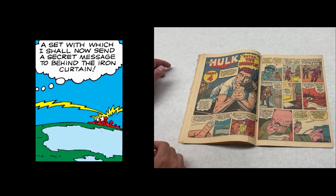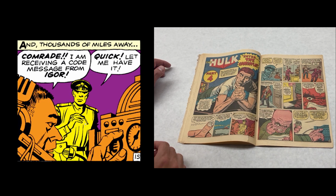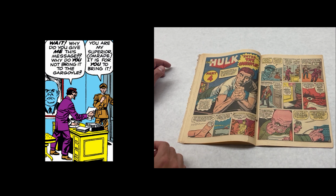A set with which I shall now send a secret message to behind the Iron Curtain. And thousands of miles away, comrade, I am receiving a message from Igor. Quick, let me have it. This is high priority. I must give it to the gargoyle. But I dare not face the terrifying one. I have the answer. Wait, why do you give me this message? Why do you not bring it to the gargoyle? You are my superior, comrade. It is for you to bring it.